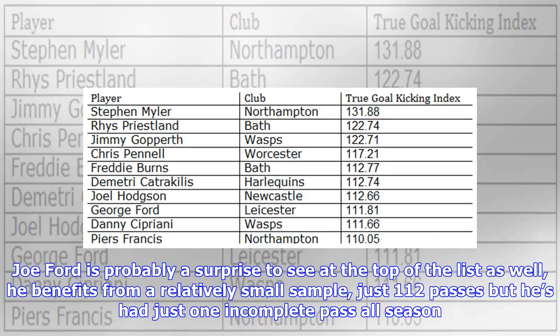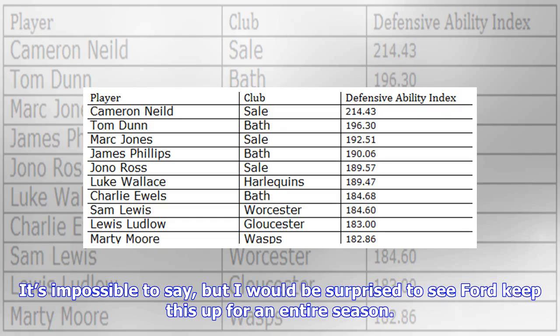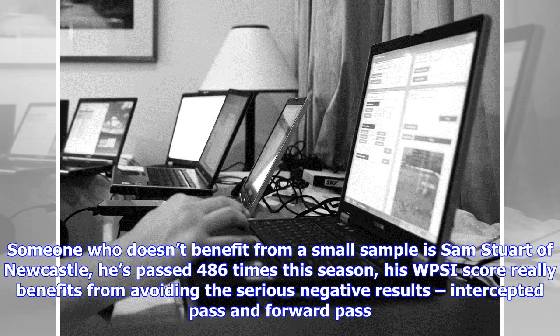Joe Ford is probably a surprise to see at the top of the list as well. He benefits from a relatively small sample, just 112 passes, but he's had just one incomplete pass all season. It's impossible to say, but I would be surprised to see Ford keep this up for an entire season. Someone who doesn't benefit from a small sample is Sam Stewart of Newcastle. He's passed 486 times this season. His WPSI score really benefits from avoiding the serious negative results, intercepted pass and forward pass.